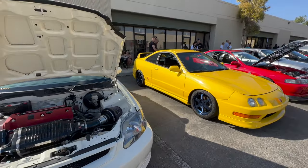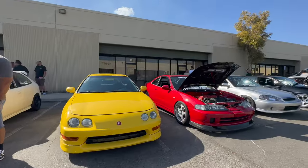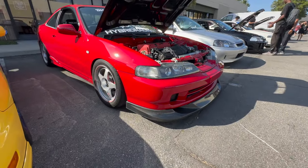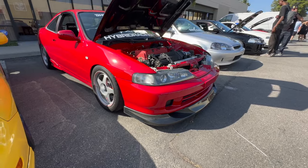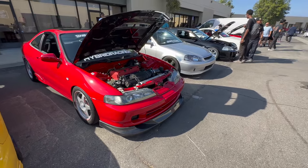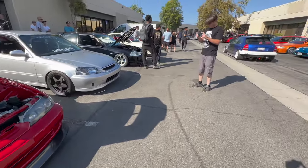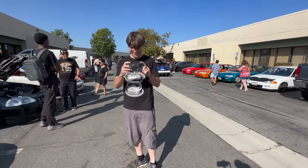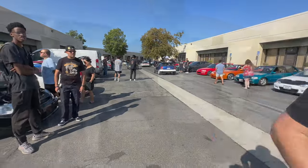What up, dude? Ooh, another K supercharged Integra on some Evos. Uh-oh. Spotted. What up, dude? How's it going? Not too bad.